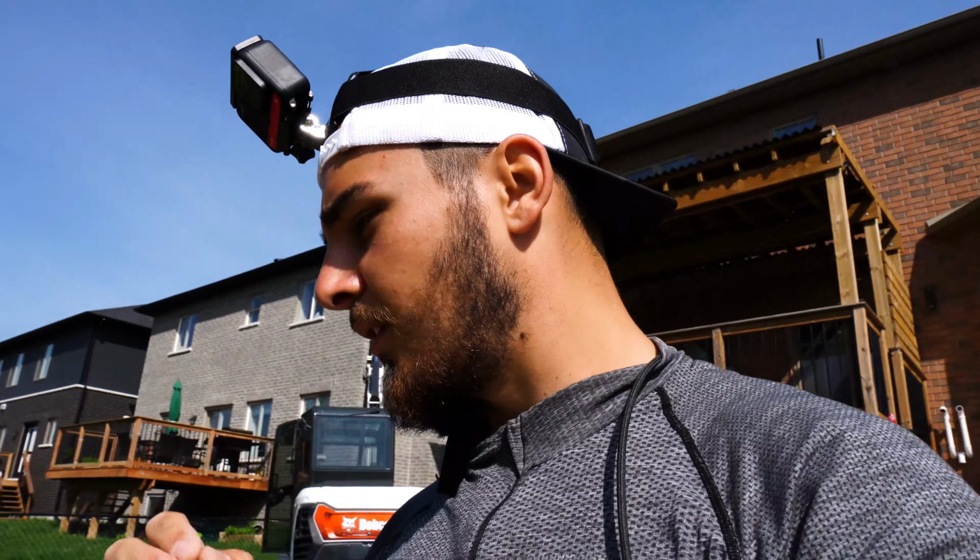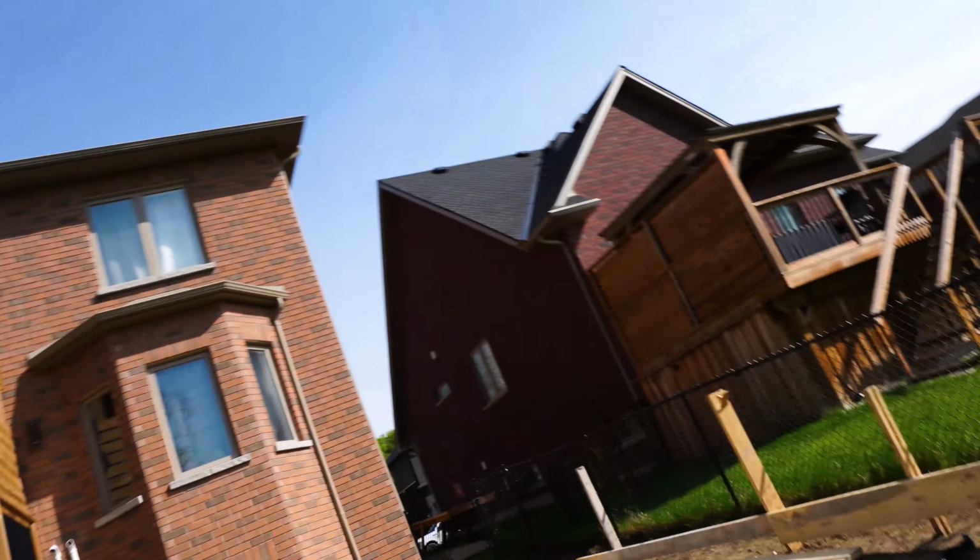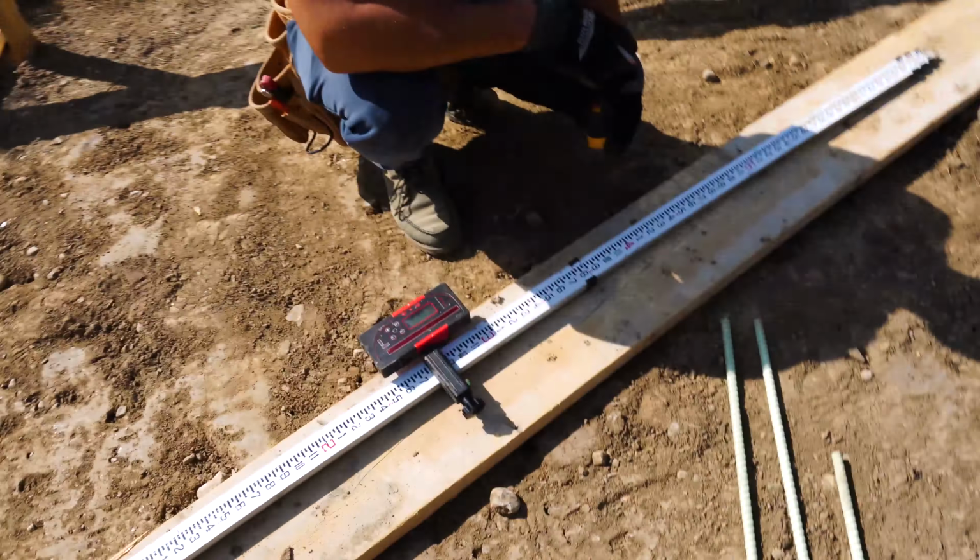This is extremely crucial, making sure your elevations are set properly, because if not, your pool and your patio aren't gonna line up and you can screw everything up. So it's extremely important to make sure you're taking your time and doing it very nicely and precisely. And we'll kind of explain how we got and what we got going on.